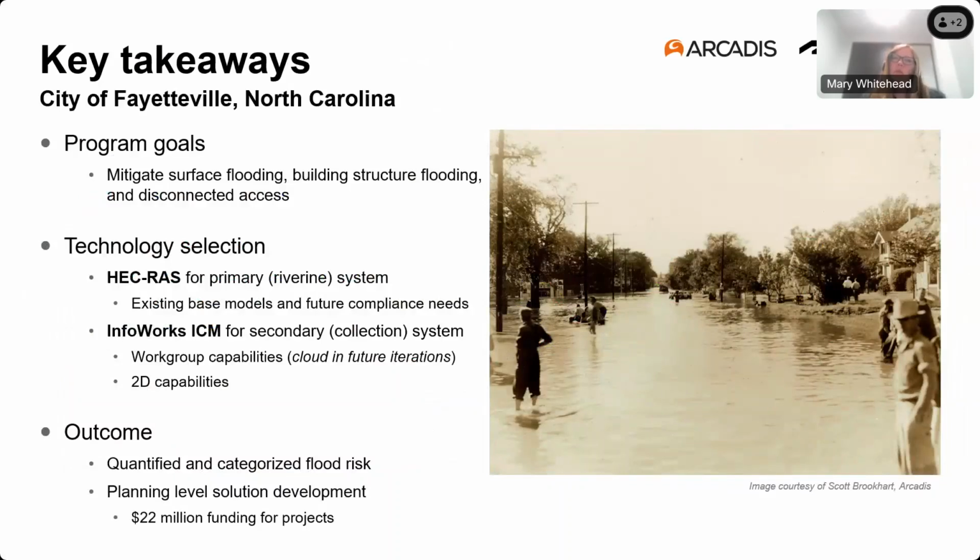So overall, the project goals for Fayetteville, they wanted to mitigate surface flooding. They wanted to address the problems they were seeing regularly, and they wanted to implement a strategic plan that would help them be more resilient as the weather changes, with hurricanes and things like that. As this weather is getting more extreme, they wanted to be proactive and thoughtful in the projects they were moving forward in their stormwater system.